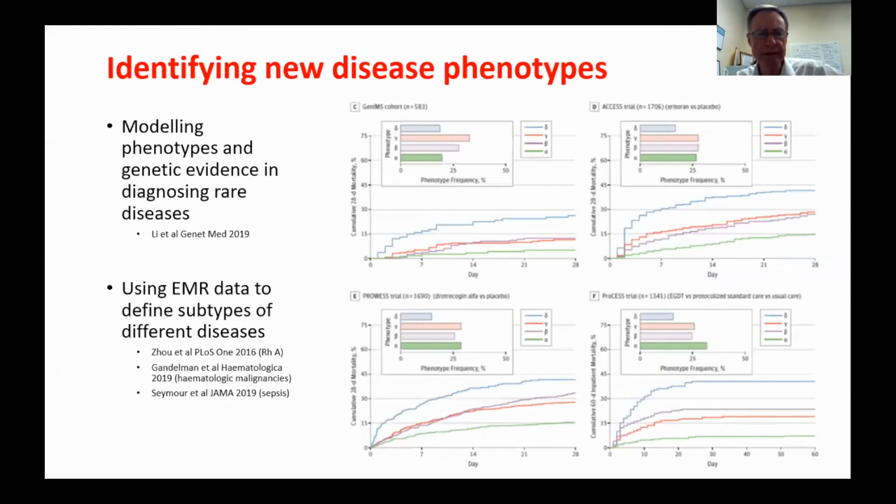I think also more recently, we've seen machine learning really produce some rather new information as to new disease phenotypes that we weren't previously aware of. Often, particularly in young infants and young children, we've now got a better idea of rare diseases that we previously didn't understand, and now we're modeling their phenotypes and integrating that with genetic evidence. And then more recently, in various diseases, such as rheumatoid arthritis, hematological malignancies, and sepsis, we're starting to differentiate different subtypes of diseases, which also then respond differently to treatments.